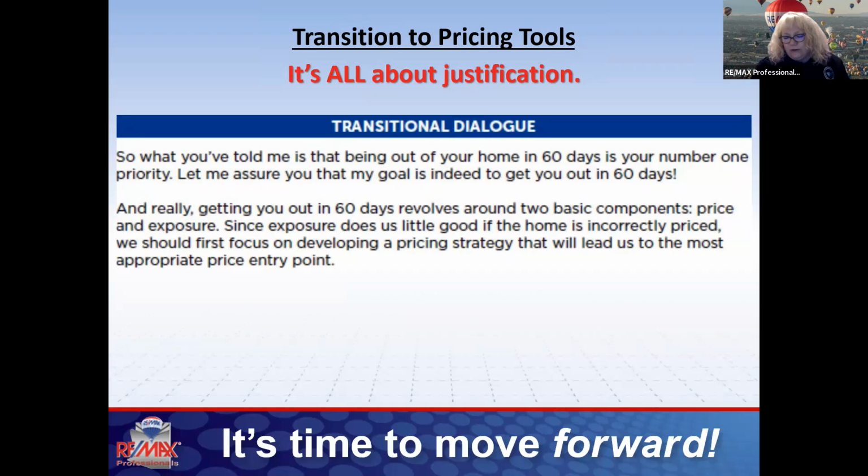And then you can go further with your megaphone stuff, your Facebook, sending it out to your database. Why not blast a new listing to your database? You have no idea who in your database might spur their thoughts, or they have a kid who's looking, or somebody, whoever. It doesn't matter. It's another way that you can expose that listing.